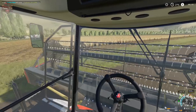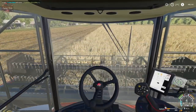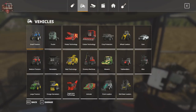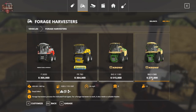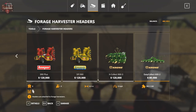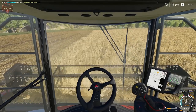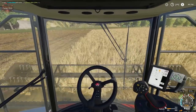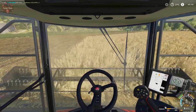Turn. Yeah, let me show you guys the harvester that we're looking at. We're looking at the big X8580, up to $275,000, sorry. And then I'm looking at matching that with the Easy Collect 600, so that's another $80,000. So that's going to be like $350,000 or so. And that's going to put us down to about $130,000 in the bank.